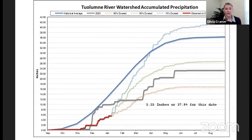Now I want to take a second and look at the scenarios of the 90% exceedance, which is your dry scenario, the 50% exceedance, which is your average scenario, and the 10% exceedance, which is your wet. And as you can see, we are starting to see shifts down where even in the wet scenario, we're starting to get closer to a historical average that we might receive within a precipitation year.